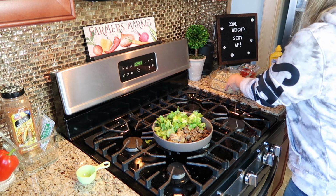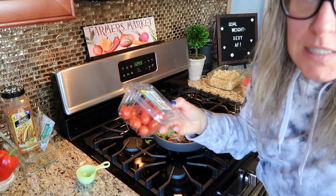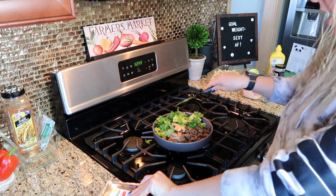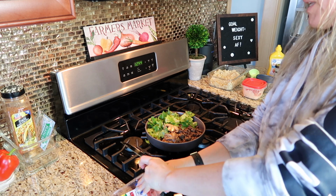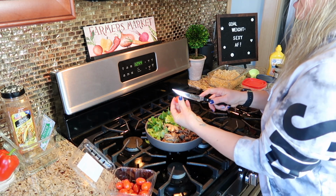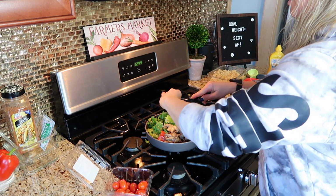Sorry about my nose up in the camera. All right, so stand by. I need to get a knife for my tomatoes. So far I have, this is definitely over a cup of romaine, and that's about a half a cup of mushrooms. So I'm going to add about a half a cup of cherry tomatoes, so that I'll have 2 points back for non-starchy vegetables on my plate.